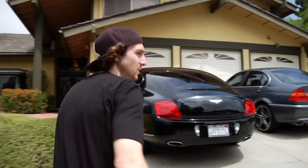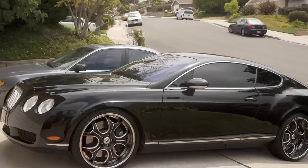So right here, before we go in the house, this is the whip. There's nothing better than the Bentley GT, man. This thing hauls, it's super fun.